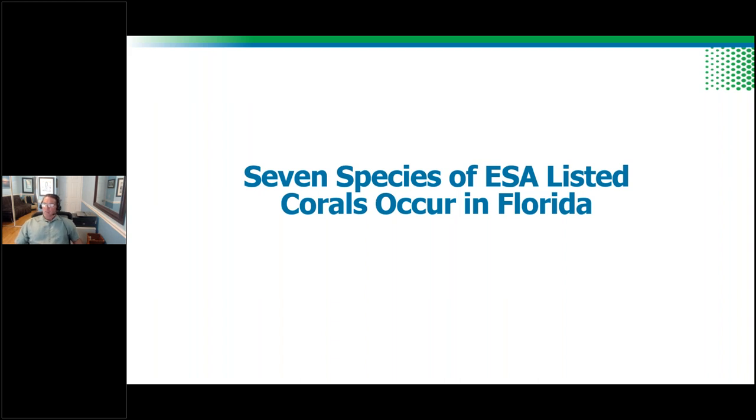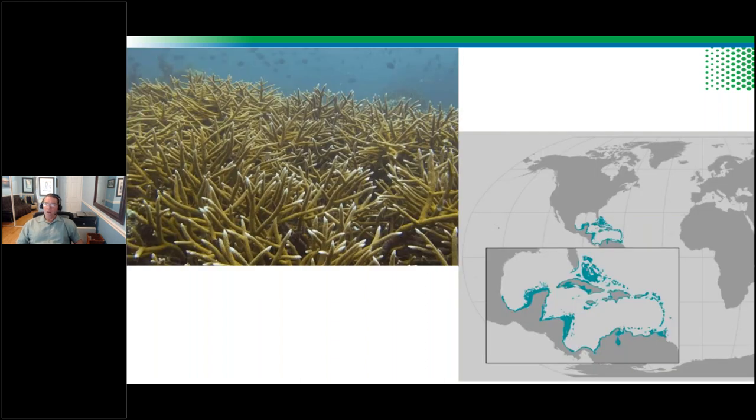So segueing to some other National Marine Fisheries Service listing updates of interest here in Florida. As many of you know, there are seven species of ESA listed corals occurring in Florida. Next slide. One of them is the Acropora cervicornis that you see here on the left. It's a thicket probably off Broward County. On the right, we've got a figure that shows the range of Acropora cervicornis. It's throughout the Caribbean, up the Florida East Coast to around the Boynton Inlet, which would be in FDOT's District 4, throughout the Florida Keys, FDOT District 6. But it's an important keystone species throughout the Caribbean.